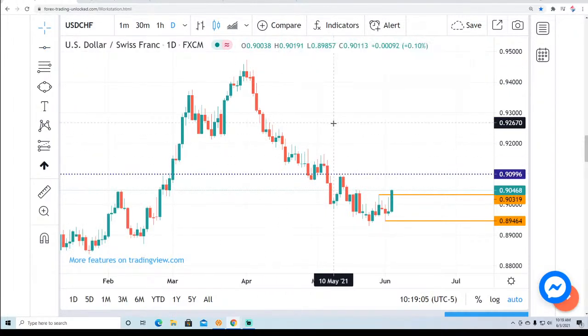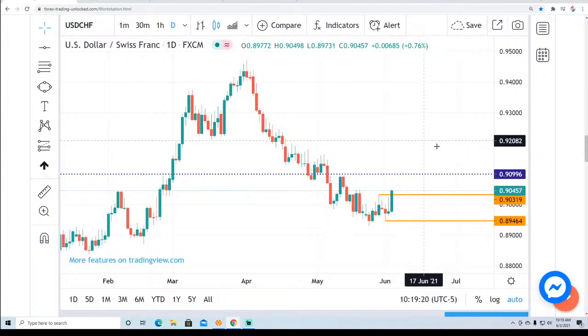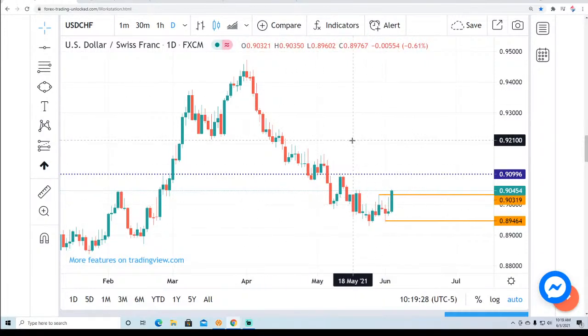And the key is, what happens with the gold market? Should gold sell off significantly, and if oil once again continues to rally, then there's a very good chance that besides hitting around this 91 cent area, the US dollar Swiss could get up to around 92 cents. Now, we don't have any buy signal here. We just know what the market's doing. The longer term trend right here is definitely bearish.